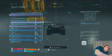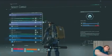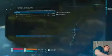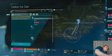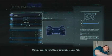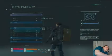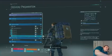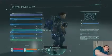Yeah, there's a PCC. Mama's added a watchtower schematic to your PCC. If you don't have it on you, consider fabricating one. You never know when you'll need to recon an area. I didn't know they give you one. I don't think we get the battery yet. I think we get the battery when we go to the wind farm.